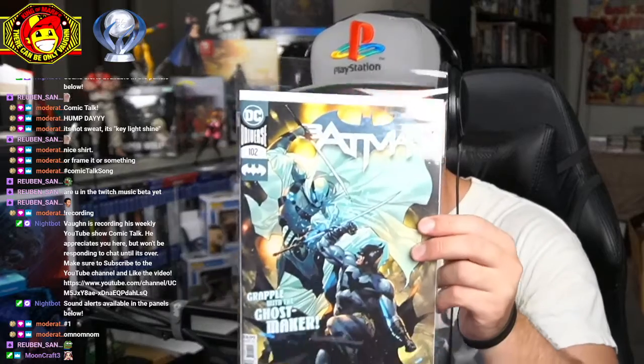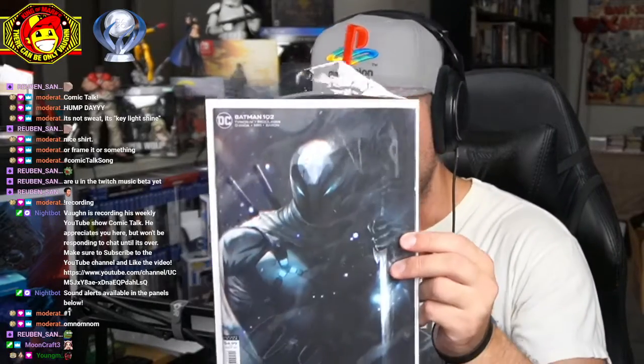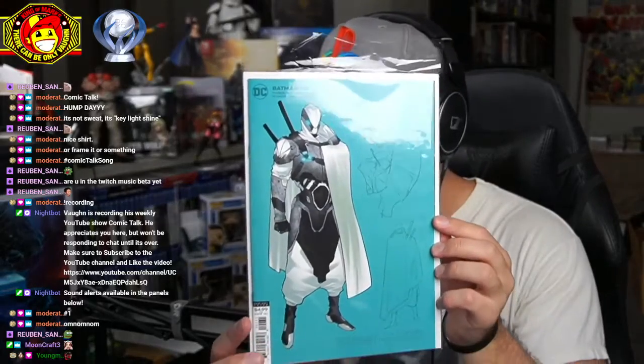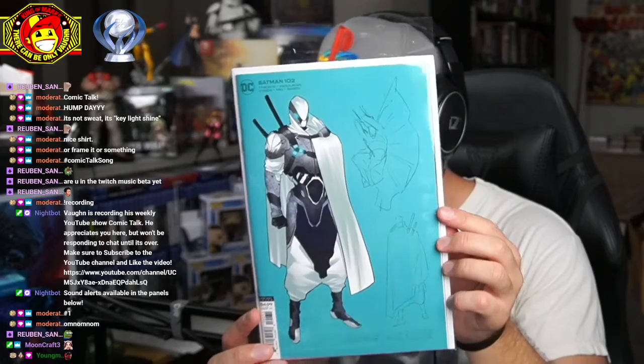We have 3 issues here of Batman 102 because the Ghost-Maker makes a cover appearance. Brand new villain in the Batman mythos. So we'll see what Ghost-Maker is up to. The cardstock variant, amazing cardstock variant this week, so we had to pick it up. And we also got the 1 in 25 character design cover as well for Ghost-Maker.